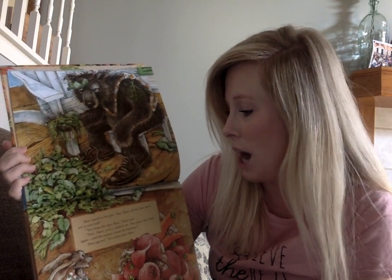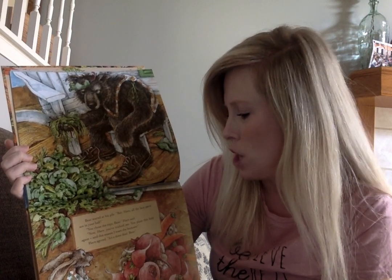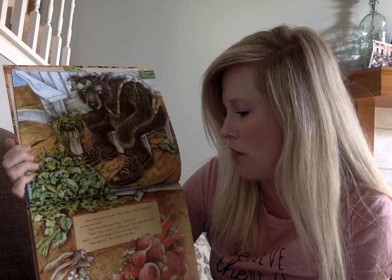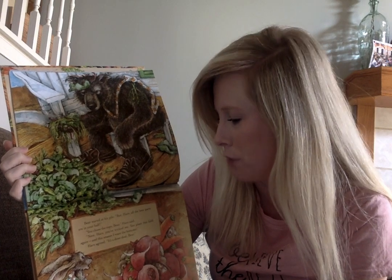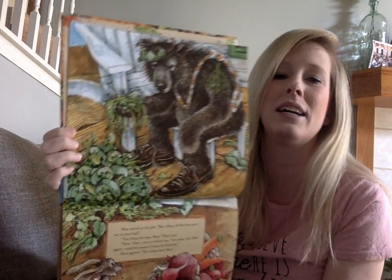"You chose the tops, Bear," Hare said. "Now, Hare, you've tricked me. You plant this field again, and this season I want the bottoms." Hare agreed. "It's a done deal, Bear."